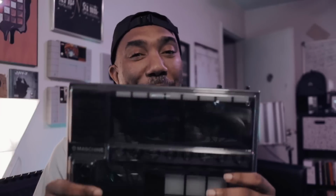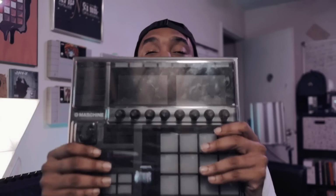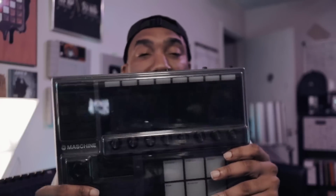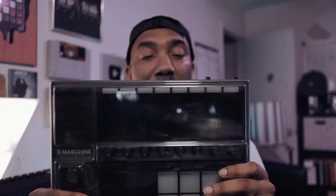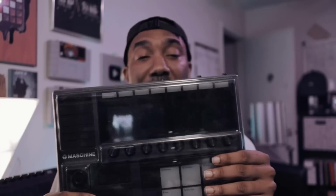Once I pull out the Maschine Plus, then this video is about to be all bad, because this right here is fantastic. I don't think it's really worth $1,400 for this unit. They slip on the firmware updates. It seems like Native Instruments only cares about ripping off Akai's different features than they are about improving their own firmware. And that's some of the things that I don't like about it.